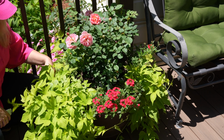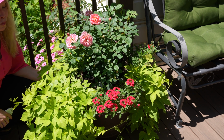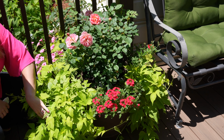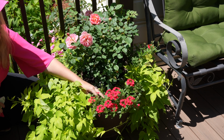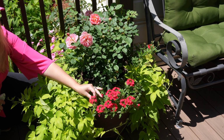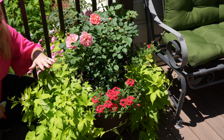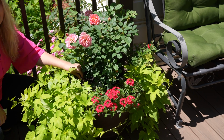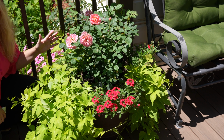This sweet potato vine, which is like overtaking everything, is the Proven Winners light green, and this is a much more vigorous sweet potato vine. I've actually trimmed it up a couple times. It's just like going everywhere. And then I do have one Superbena in here. I have Cherry Burst back here, and this is sort of a reddish pink color that is doing very well. Also very fond of sun. So I like this sun combination. And remember, although I usually do hydrangeas in my bags in the center here, a rose or another centerpiece works really well too.